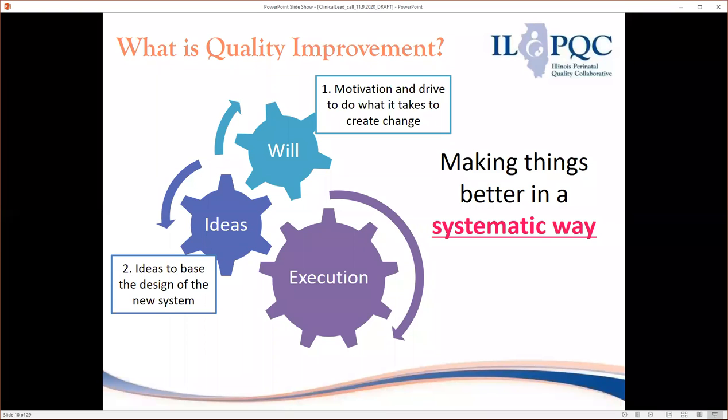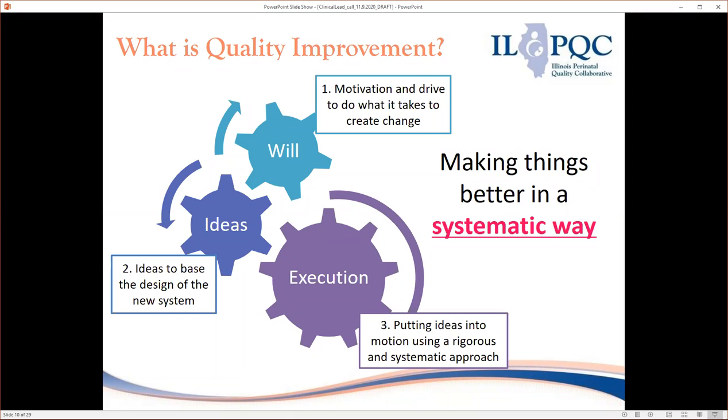Your second ingredient in a successful quality improvement is really ideas, where you come together, workshop, and come up with ideas of the base design of your new system or new way of doing things. And last but not least, but a very important one, is really putting these ideas into motion using a rigorous system. And again, I'm going to go back to this systems changes.